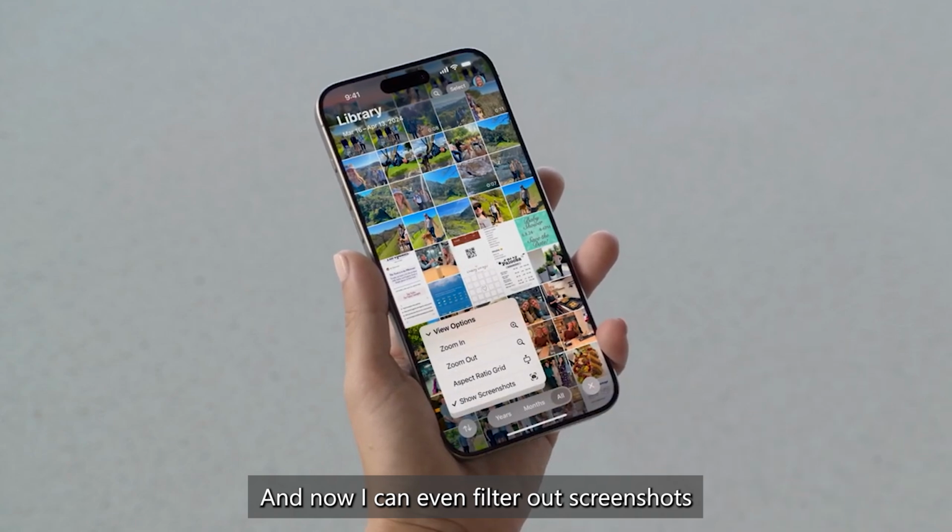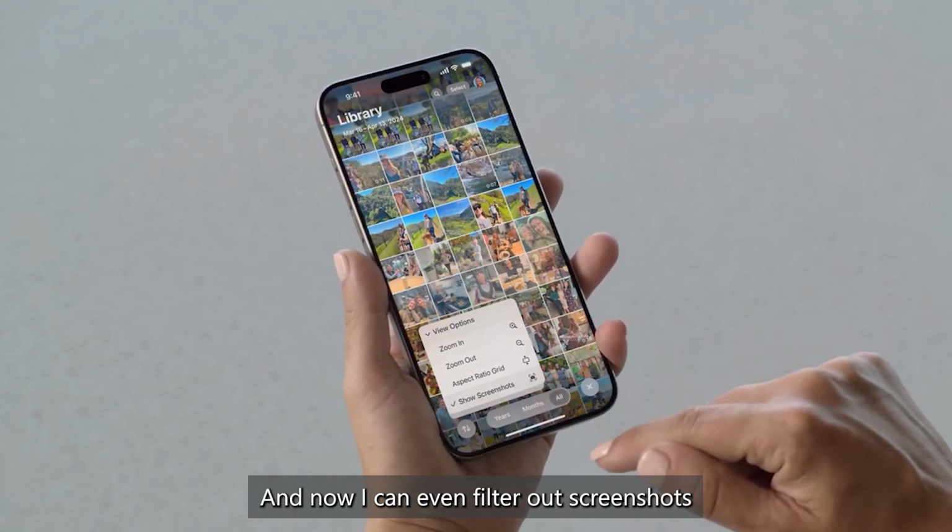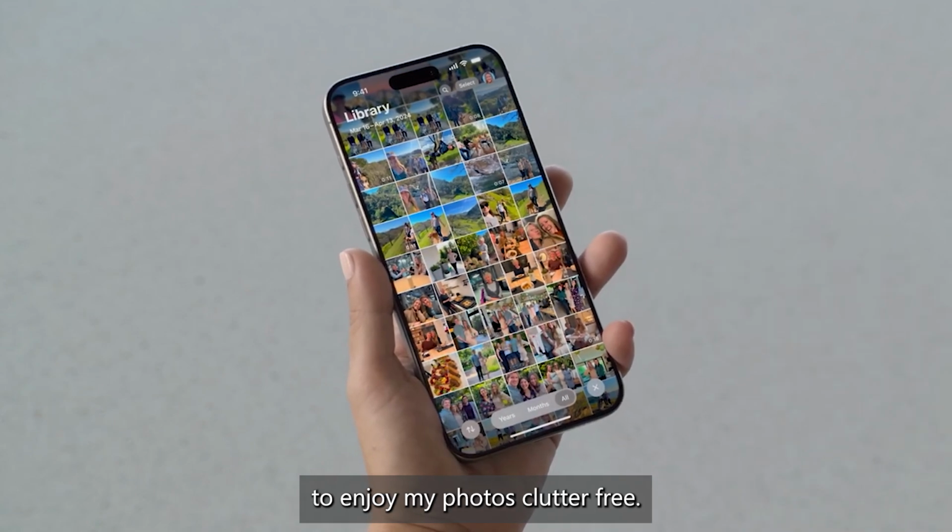And now, I can even filter out screenshots to enjoy my photos clutter-free.